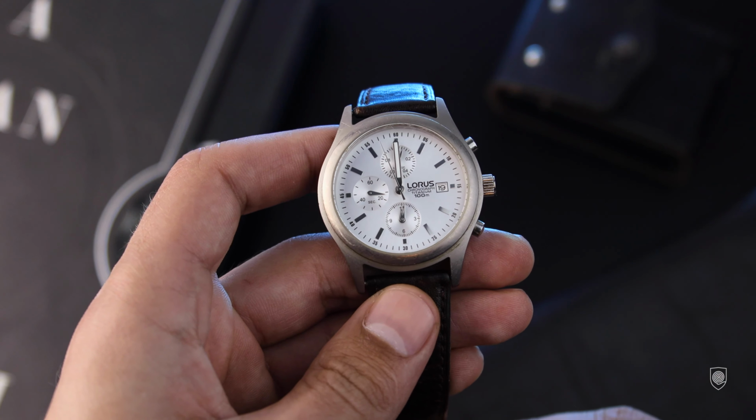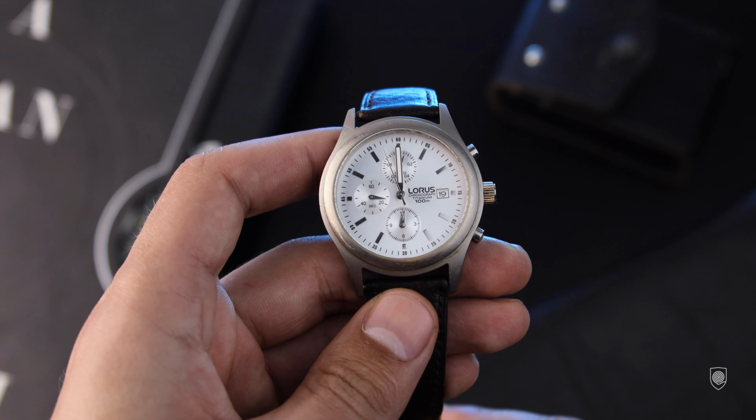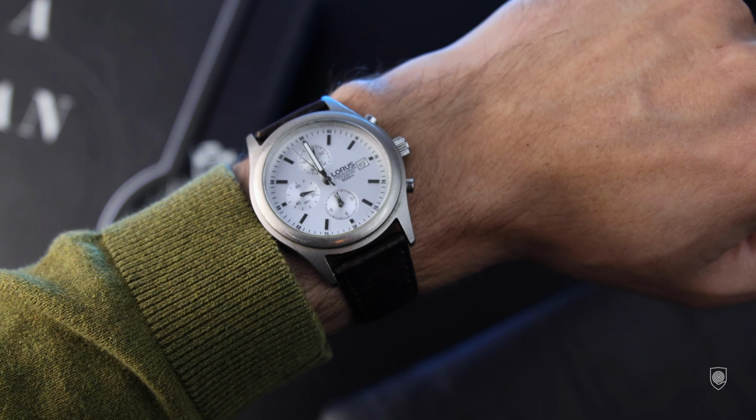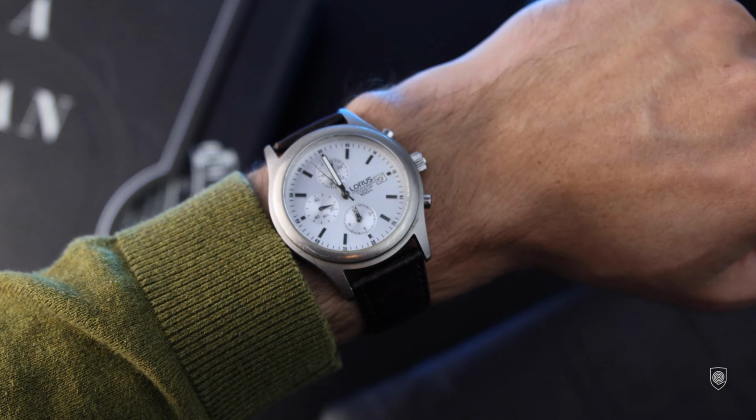This is a Lorus Quartz titanium chronograph, which happens to be my first watch that I bought 16 years ago with my own money. Not expensive, but it was the best good looking option for the amount back then, and I enjoyed it for around 10 years before I got into G-Shocks.